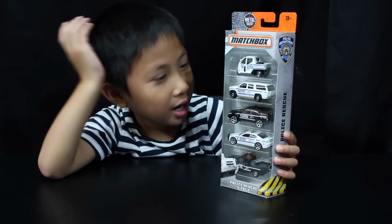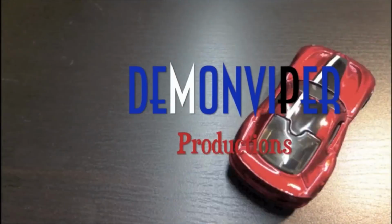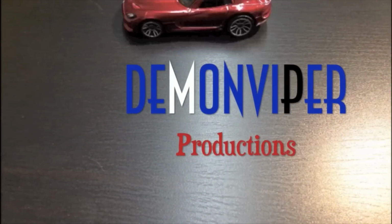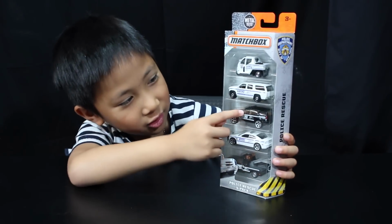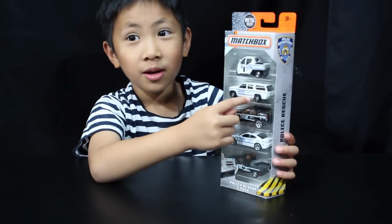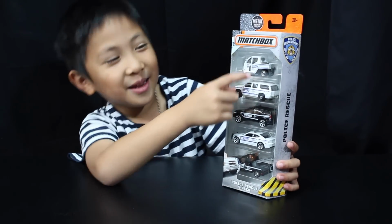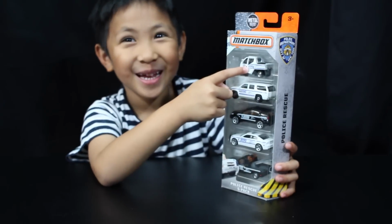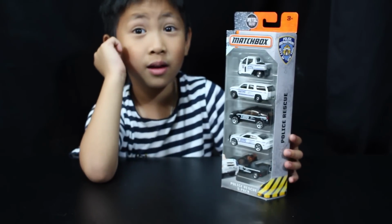And what does the 5-pack have? There's a tow truck, another police car. That's a Dodge Charger. And this, another police car. And this one, and it's a Suburban. And we got the meter maid. What is that for? That person gives tickets.